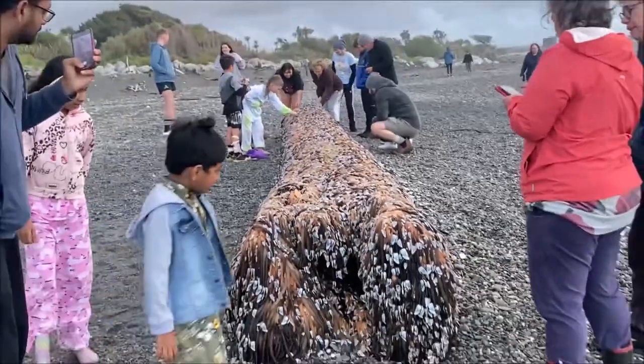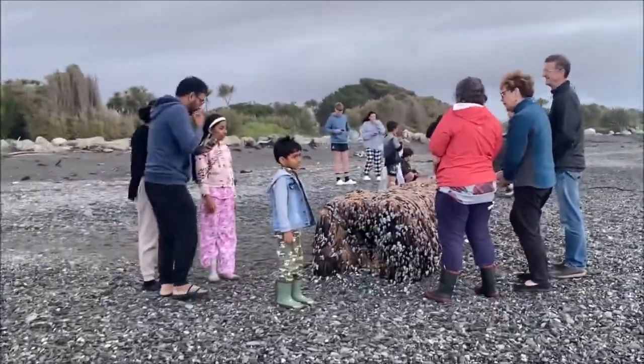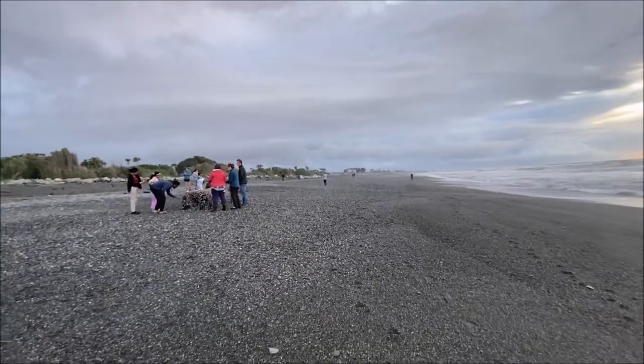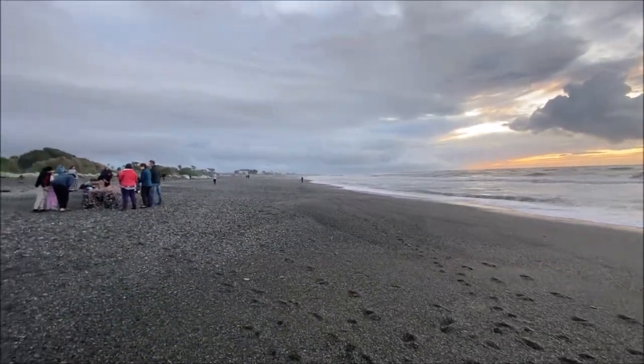So yeah, it is drawing so much attention. There has been a good couple hundred people come to visit this log today at our beach. So I just thought I'd share, since it's not very often you see one of them wash up.